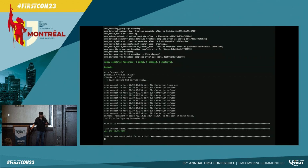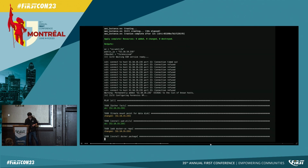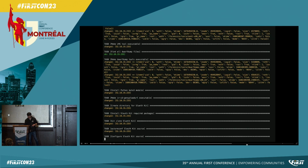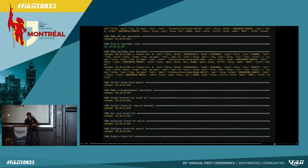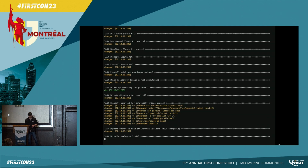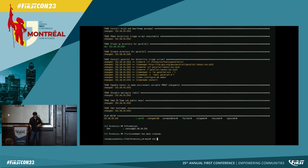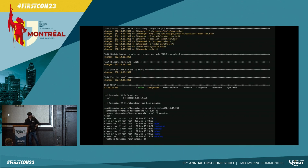After the SSH server is up, Ansible will kick in and start to configure the forensics VM and install various forensic tools. I'm going to fast forward. A lot of things are happening to configure the forensics VM, and everything is automated. And at the end, it will provide you an IP and the username to log on. Then you just SSH to the environment.